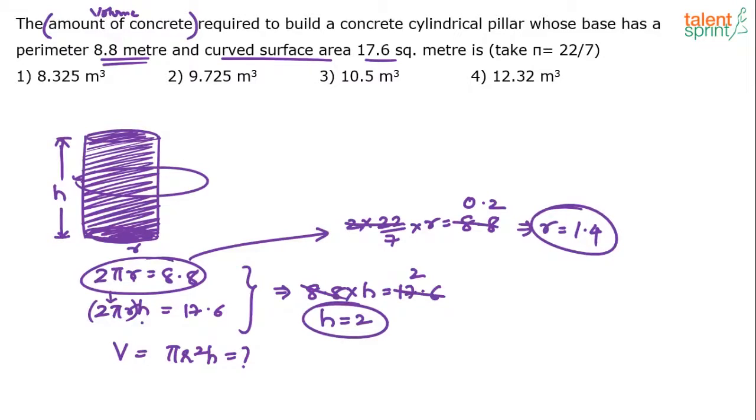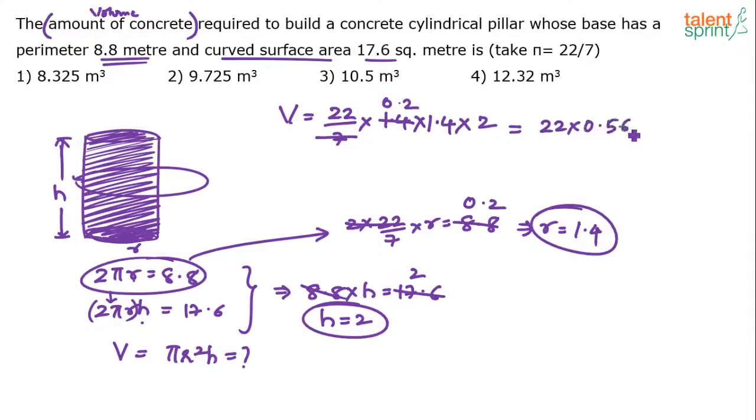Right? So we want volume. Volume will be equal to pi r square h. So 22 by 7 into r square, 1.4 into 1.4 into h. h is equal to 2. Yeah, pi r square h, 7 goes 0.2 times. So final answer will be what? 22 into 0.2 into 1.4 into... see, 0.2 into 2 is 0.4, 0.4 into 1.4 is 0.56. So this is like 22 into 0.56.